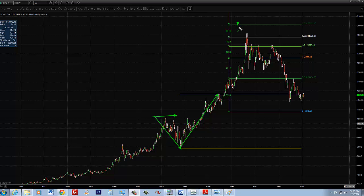138% takes us pretty much to the top. 121% takes us pretty much here. There is some information that's available. And you can see then again, this top is at a 61% extension. And what's interesting is this 61% extension was a 61% retracement of the same move.